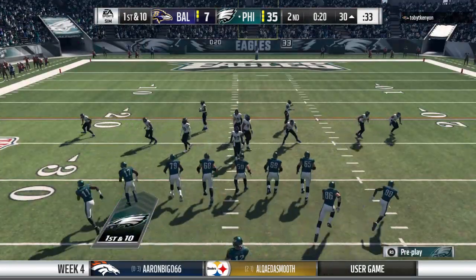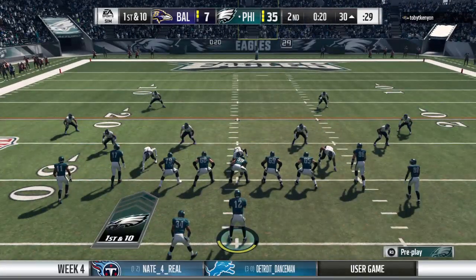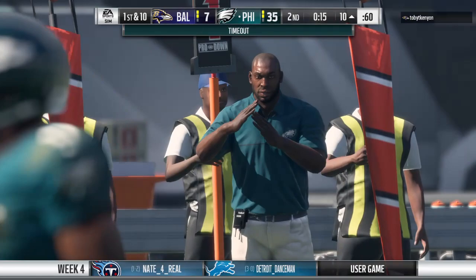That's quite a spot there for his first carry of the game, but obviously they had plenty of faith in him, didn't they? No question about it. And here, why not go with the fresh legs? Able to push forward, pick up that first. To Shepard, complete over the middle.